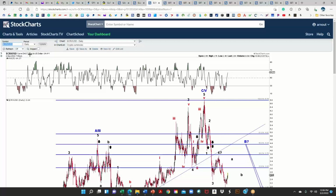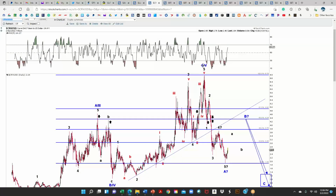great value to you. So here's Curve. Looks like we completed 5 waves up.